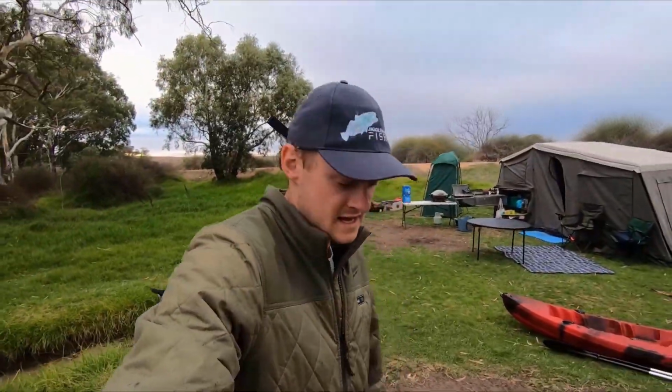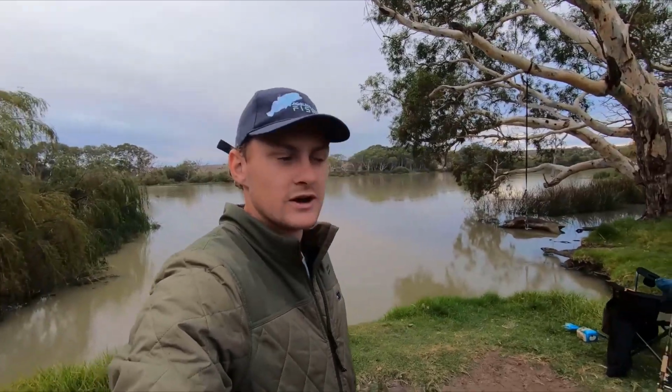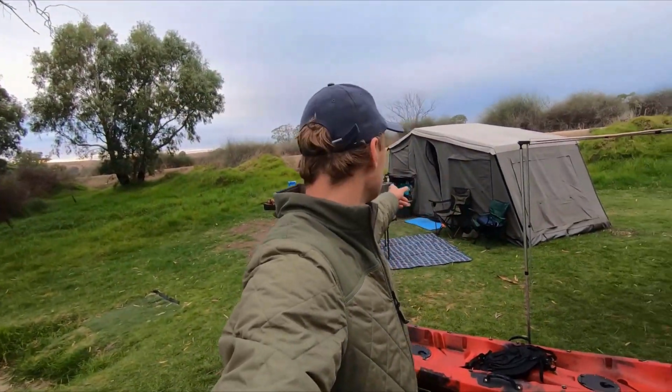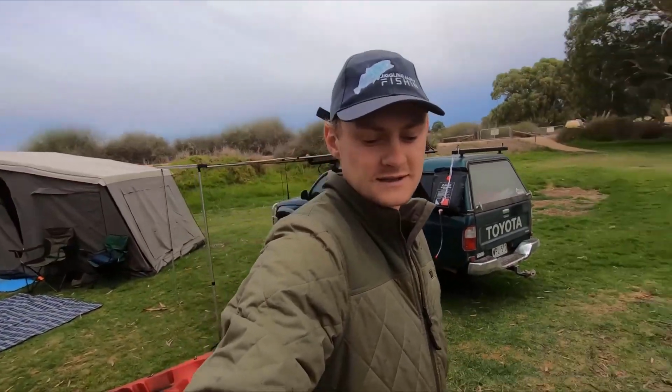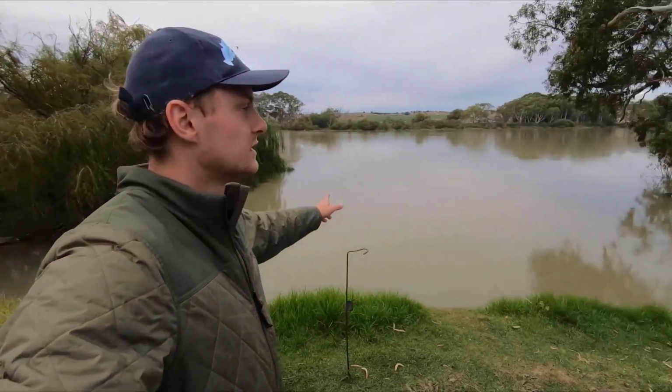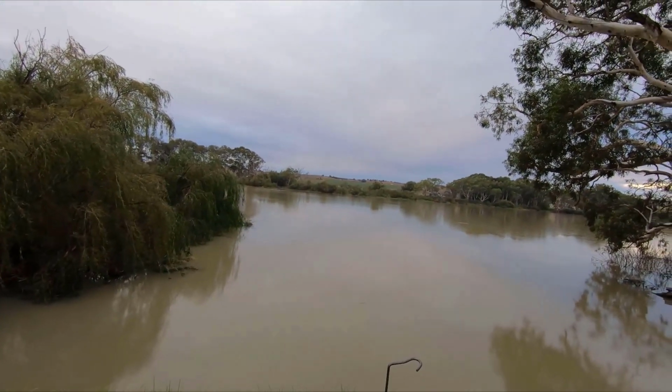G'day guys, it's up and early here on the Murray River where we're going to be going for some European carp. So the tent is all set up here, or camper trailer I should say. Mighty Lux is there. We are literally fishing right out there.